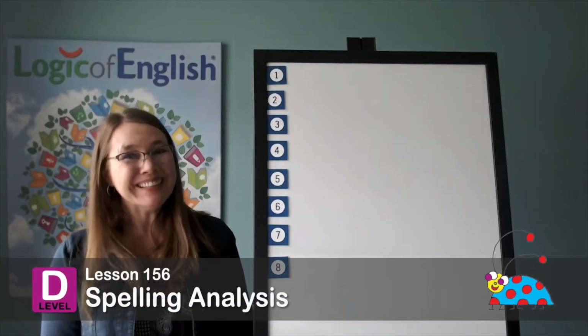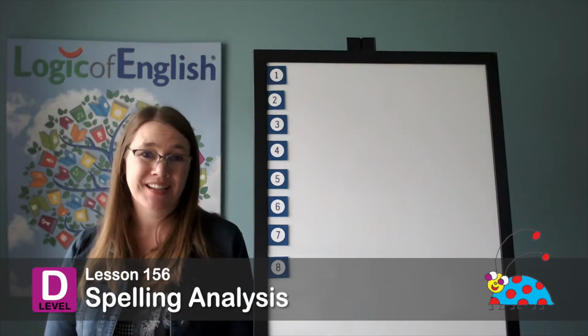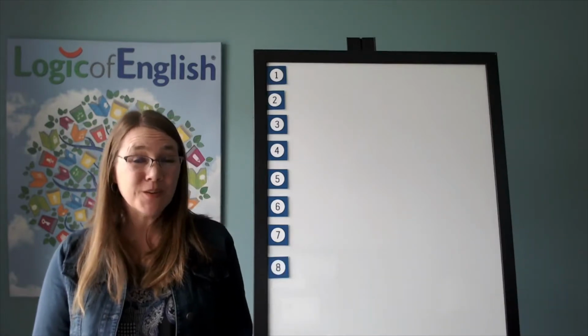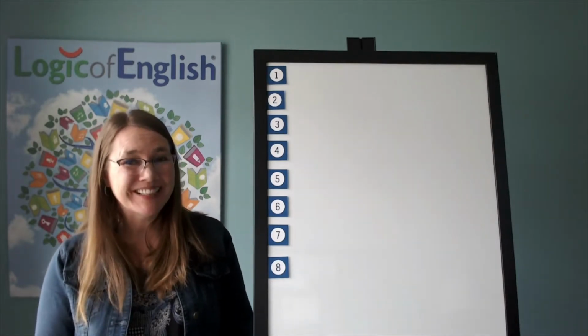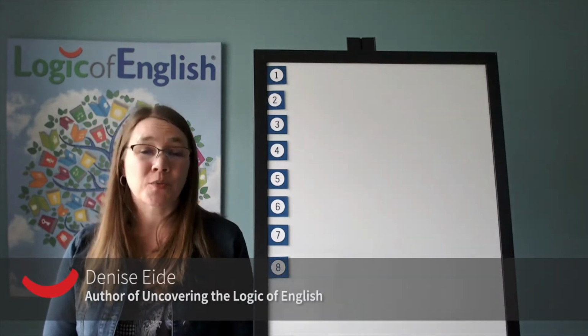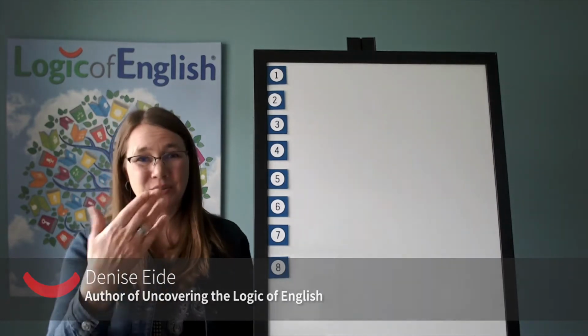It's time for spelling analysis, and today we have some very interesting words. You have learned so many phonograms and rules. It's fun to see what you can spell and read. The first word is ground. The ground is still cold. Ground. Go ahead and say ground.